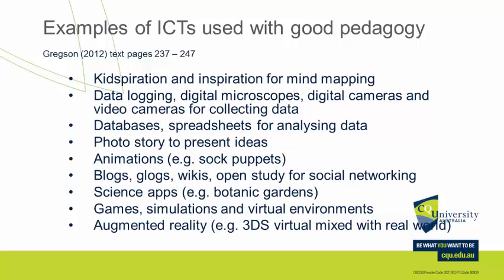Blogs, wikis. Problem is, many blogs and wikis are used by teachers to spread their own information. It's just a surrogate for teaching. Think about how you can use a blog and a wiki to hand it over to students.